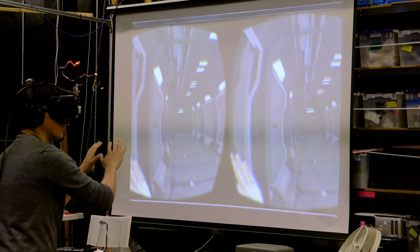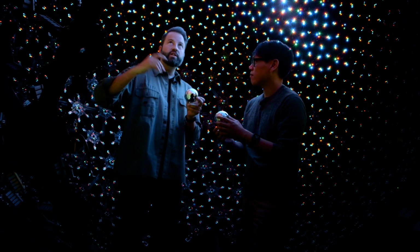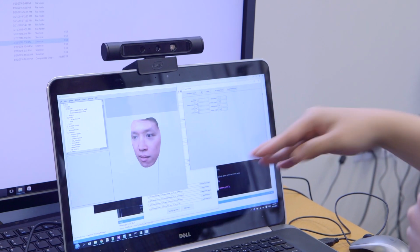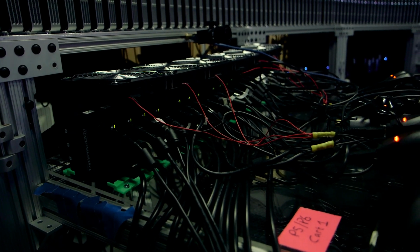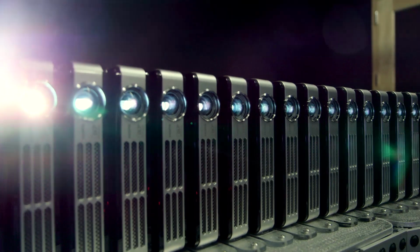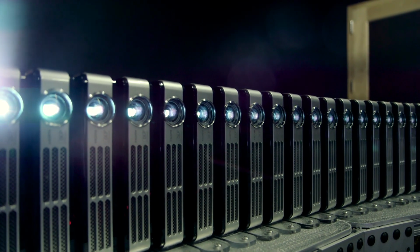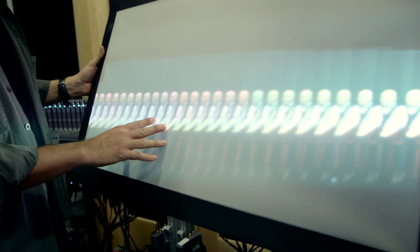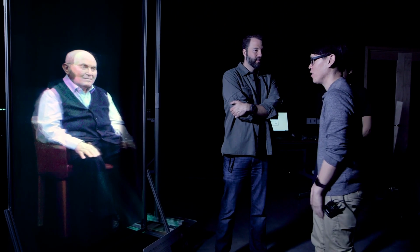At our recent visit to USC's Institute for Creative Technologies, we were shown the graphics lab's work on 3D displays. One next-generation technology is the Automultiscopic display, which uses an array of pico-projectors to project a convincing life-size interactive digital human. Paul, tell me about this. It looks like there's someone there.